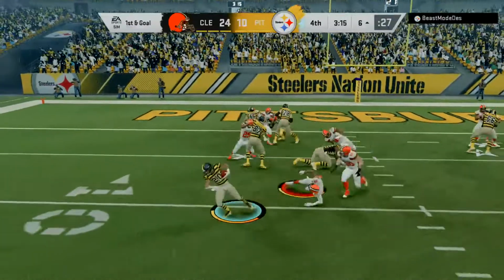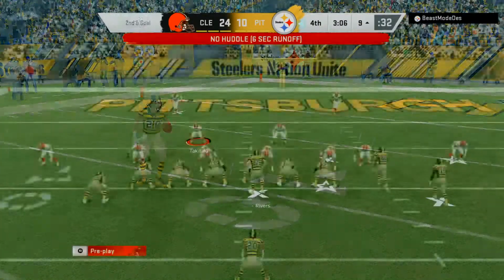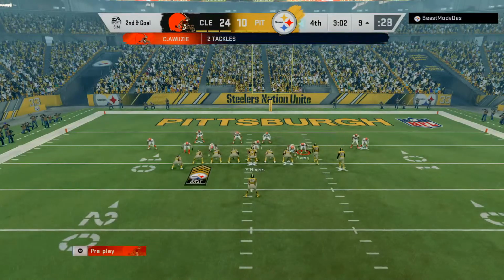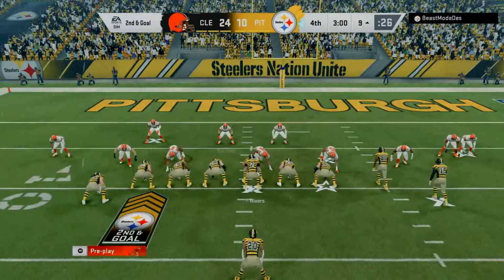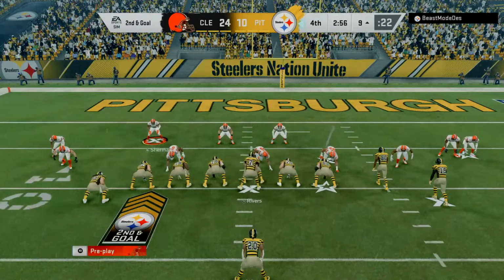On the carry, it's Love. And they'll be driven back here, losing yardage to the 9. The loss of a full 3 yards, and now it's 2nd down. A loss of 3 brings up 2nd and goal. 9-yard line.